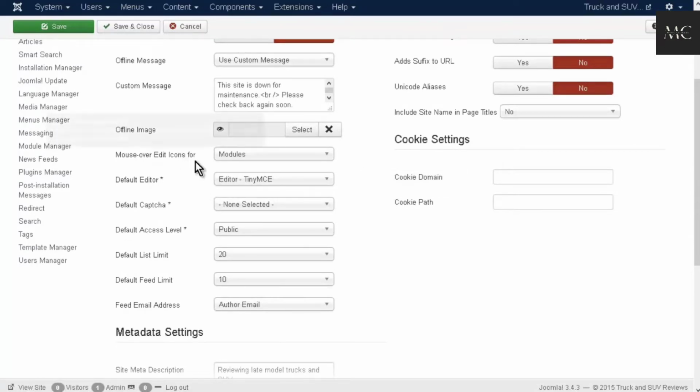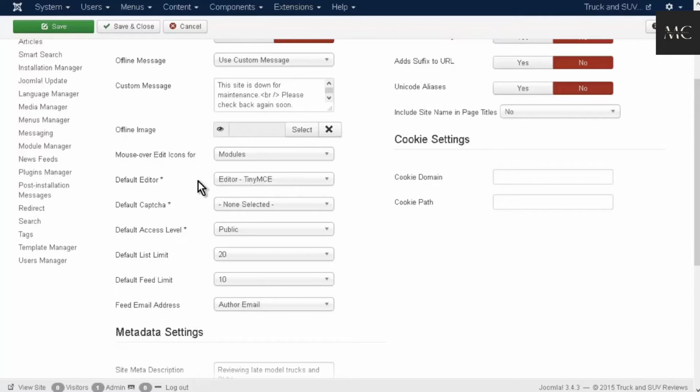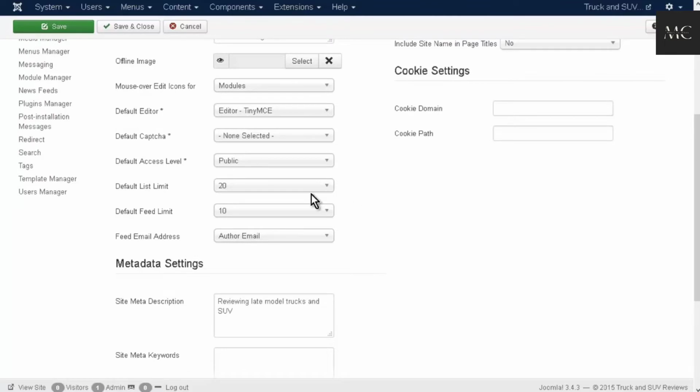Okay, mouse over for edit icons. Now, if you don't know what something is, you just put your mouse on it here, and it tells you, you could have a mouse over menu for different parts of it here. Okay, the editor you want to use, so we got TinyMCE. Our default CAPTCHA. We don't have a CAPTCHA plugin on here yet, so we got nothing there. Default access level, so public, guest, registered, special, or super user. So you can put this the way you want it here.